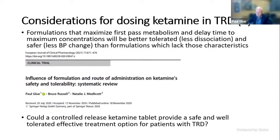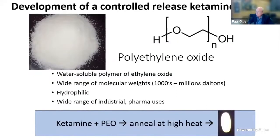Unfortunately, we don't have enough published data to then look at, well, what's the impact on mood responses in depression or anxiety. Still, when we started the development program, we thought that a controlled release ketamine tablet could provide a safe and well-tolerated and also effective treatment option for patients with treatment refractory depression. So I was very fortunate to have support from the formulation expertise of colleagues at Douglas Pharmaceuticals.